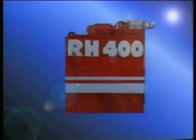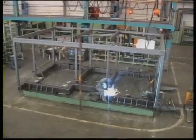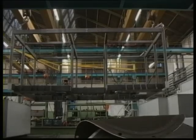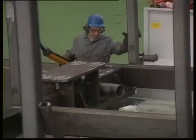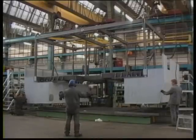The engine module comprises the main components of the hydraulics and the electrics, in addition to the 2 diesel engines. Even at an early stage in the assembly work, we can recognize the arrangement of the 2 drive lines. The engine module frame is fitted on top of the 2 fuel tanks, each of which has a capacity of 8,000 litres, and then bolted down.